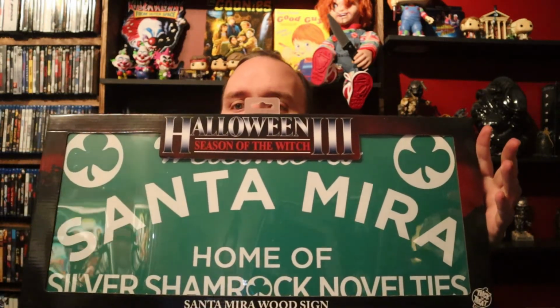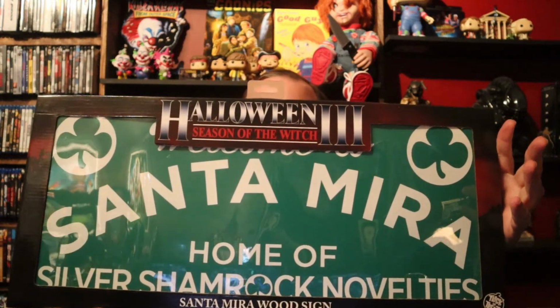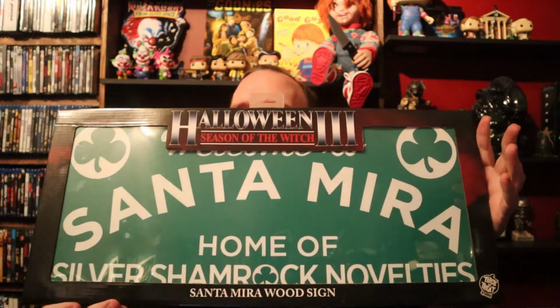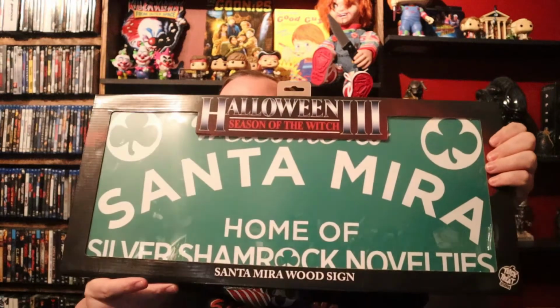And the last thing I picked up was the Halloween 3 Santa Mira wood sign from Trick or Treat Studios. This thing was $29.99. It's the home of Silver Shamrock Novelties. And yeah, I can't wait to put this up. Might take it out of the box here.